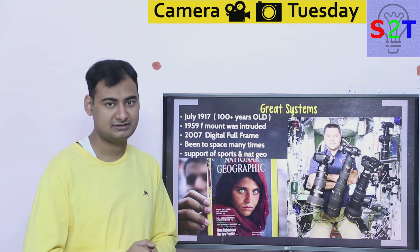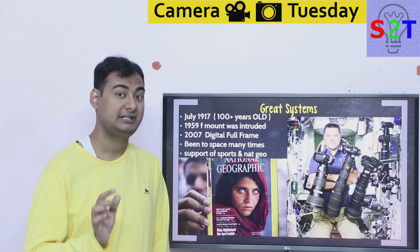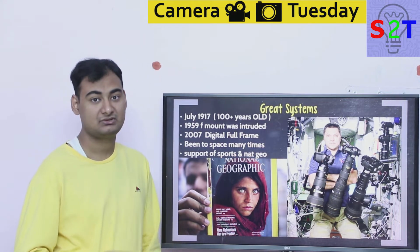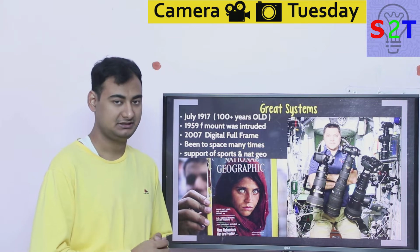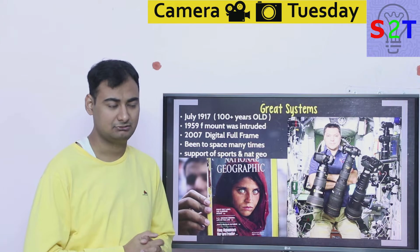And they hesitated a bit to get into the digital system, and they introduced a digital camera in 1999. However, it was APS-C, not full frame. But in 2007 they introduced a full frame DSLR. So that was their first foray, and in 2008 they released a very good camera.